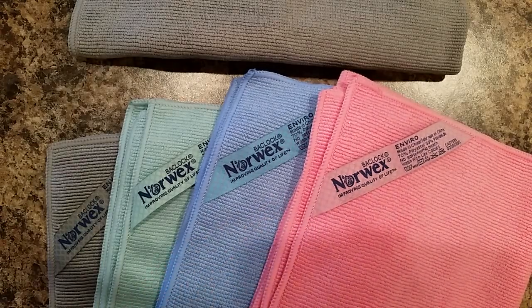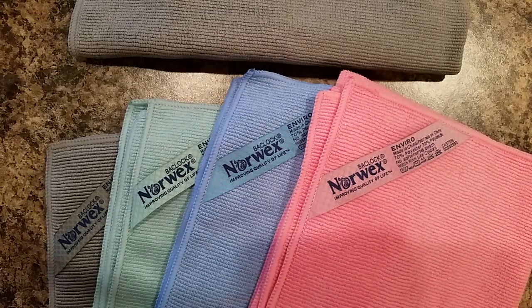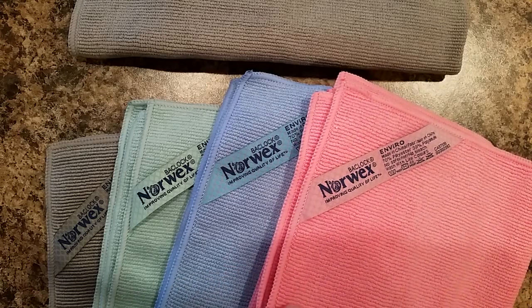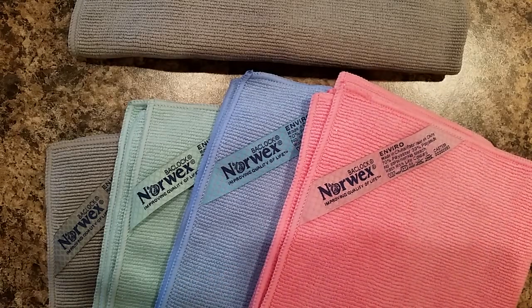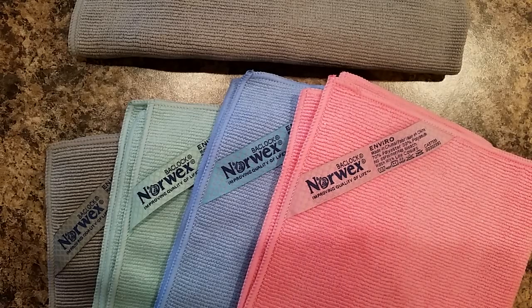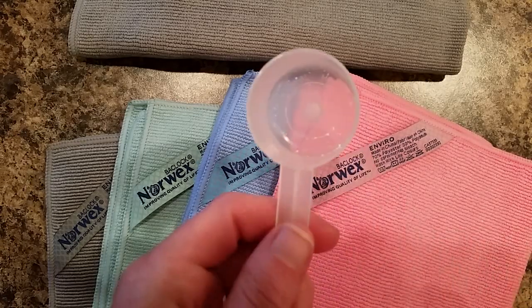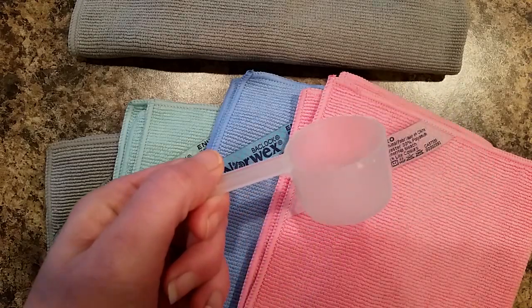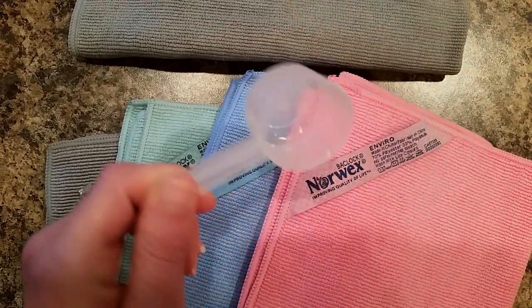So we need to make sure that we take care of them properly so they can do their job. Occasionally throughout the life cycle of the cloths, you may need to do a little bit of a deep clean. You can do that by adding just one portion of a scoop of the Norwex laundry detergent. The scoop is so tiny. I'm going to estimate maybe a tablespoon perhaps.